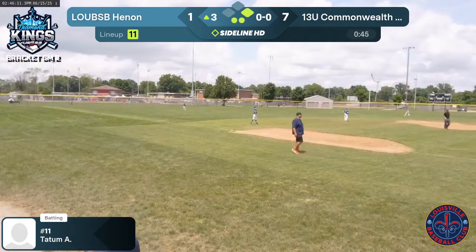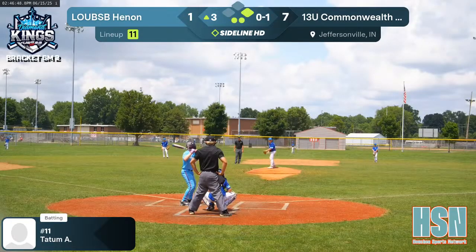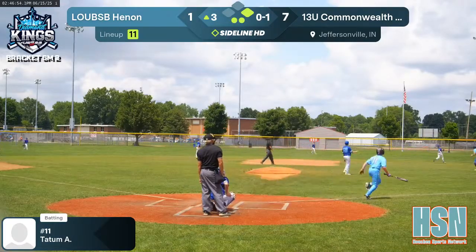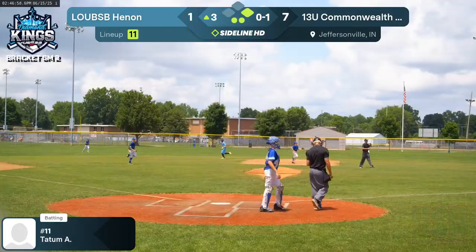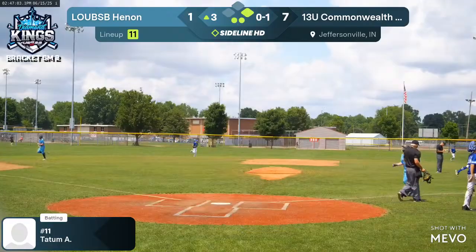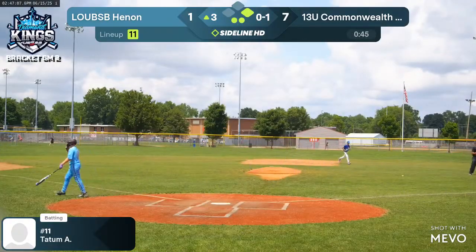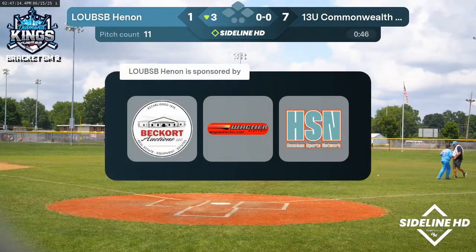Tatum Allison up to bat. Bottom of the lineup. The pitch down the middle. That one's going to be caught in right field. He was playing it short. And that ends the inning. 1 run scored for LBC. 7-1, bottom of the third.